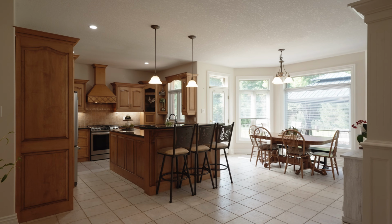Imagine waking up to this breathtaking view every morning. This property offers the perfect blend of privacy, space, and convenience. This outdoor space is very impressive with its large, well-maintained lot, beautiful forested views of acreage, and a large patio perfect for your family gatherings. Just imagine all the memories to be had here.